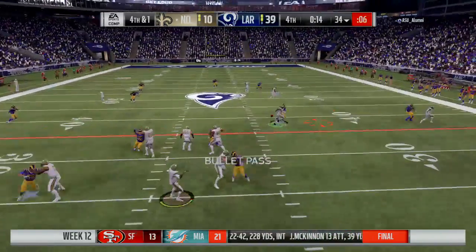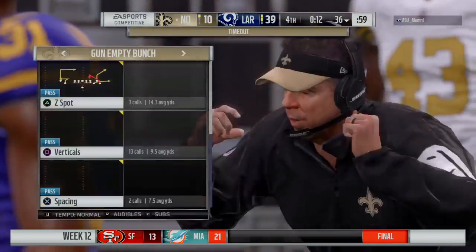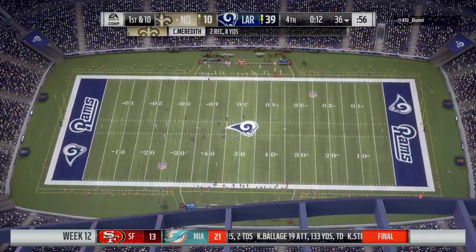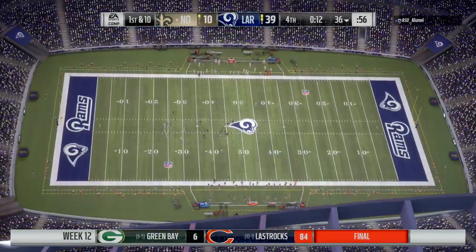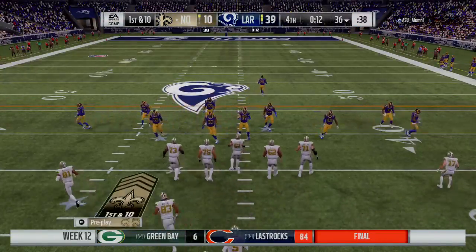Desperation time. 4th down. Bridgewater. That's complete to Meredith. And now we won't see a play on 1st down. We're going to get a timeout instead, as they'll stop the clock with 12 seconds to go in the football game. So from the 36 now, 1st and 10.